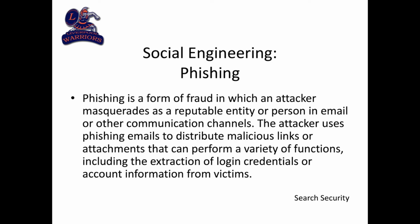Phishing is a form of fraud in which an attacker tries to fool unsuspecting users into clicking a link or opening an attachment that will download malicious software to provide the attacker with access to a network drive or valuable data.